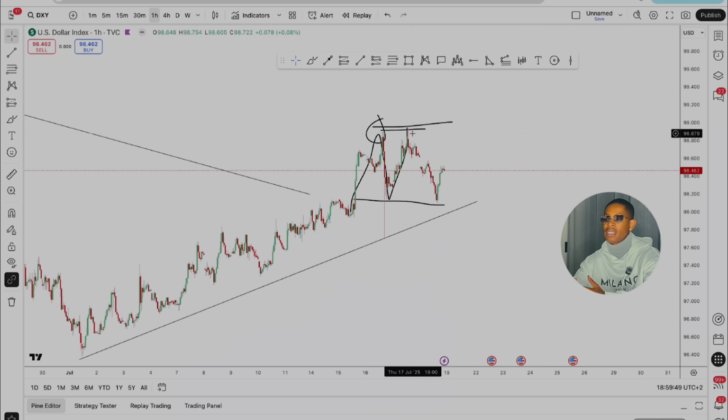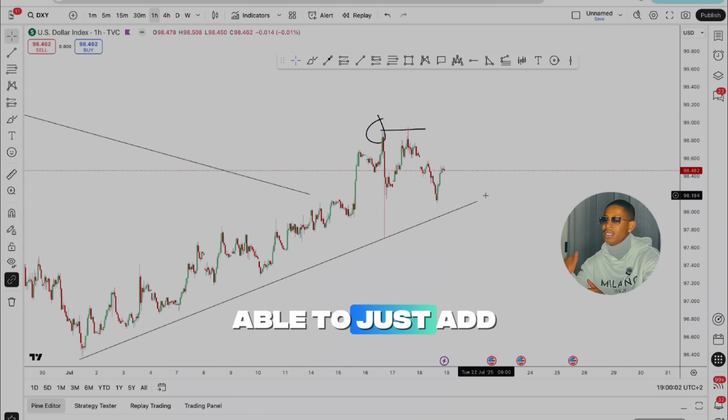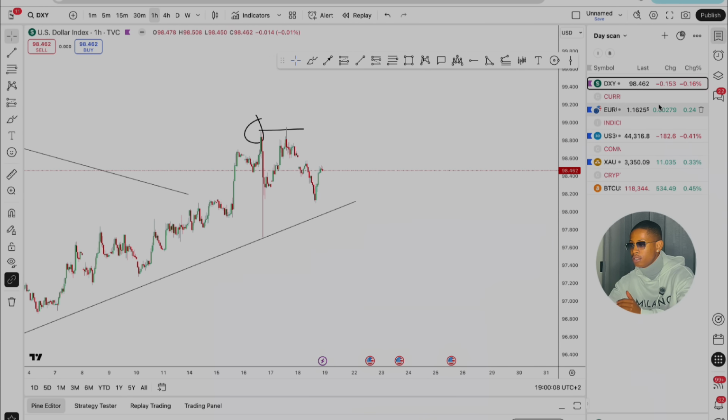But the advantage is that once you do happen to find a profitable trade, you can manage it and run with it. You can still scale on that profitable trade, meaning that if I do happen to execute a buy here and it's going all the way to the upside, I can still add more buy positions. That's how you'd be able to make more from that exact same trade that you caught.